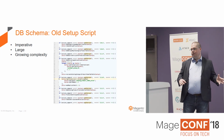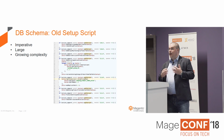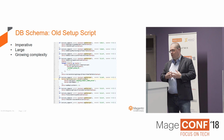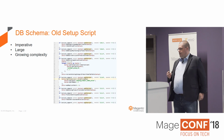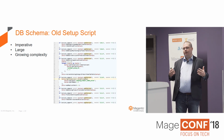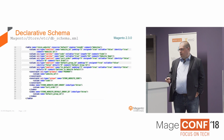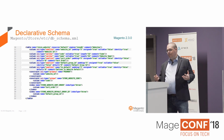This is an area that I'm particularly excited about. The way that you managed your database scripts in Magento 2 previously was via imperative PHP scripts. They were located in the setup folder. Though it provides flexibility for installation and upgrade, it could grow really large, and it may be hard to follow sometimes what the end state of the database would look like. With 2.3.0, it becomes possible to declare the database schema using XML files.